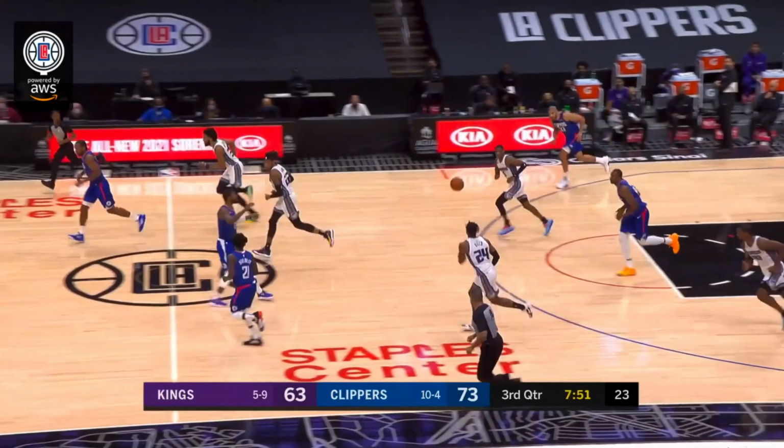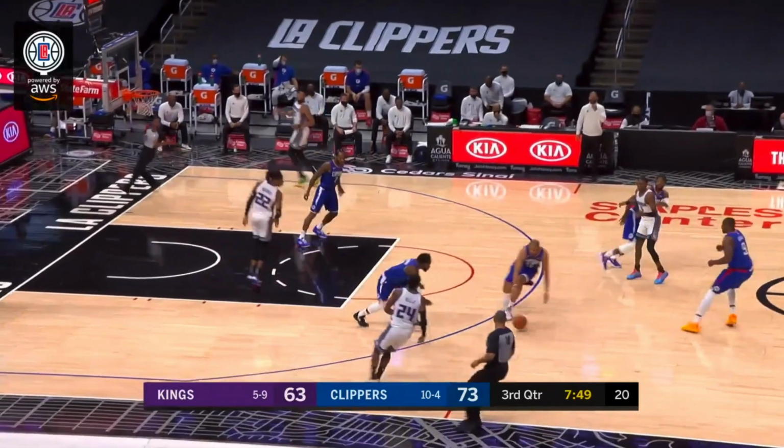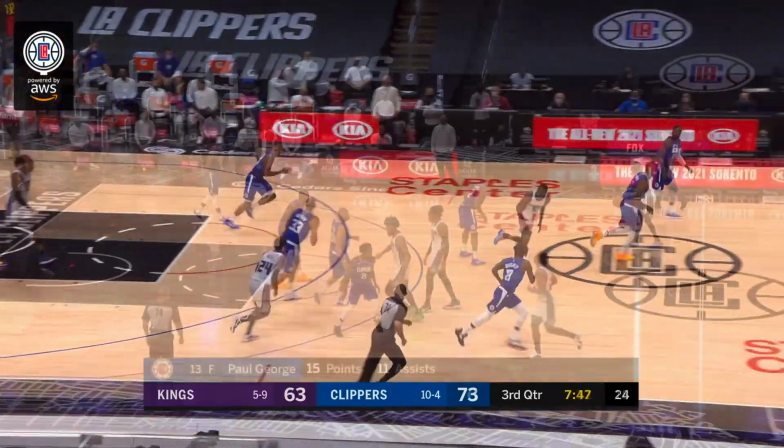Here, Paul George does a good job of picking up De'Aaron Fox early, and as we freeze frame it, Fox is actually going to slow up because he sees George, which allows Nicholas Batum to supply back pressure and tip this ball away from De'Aaron Fox and get yet another steal in this third quarter.